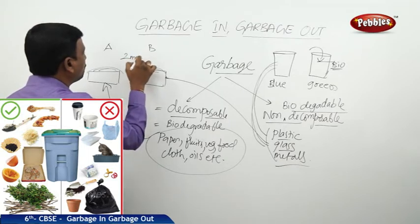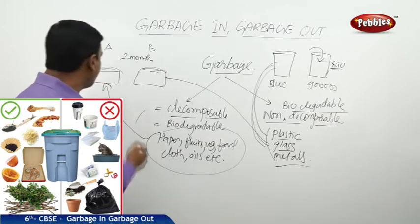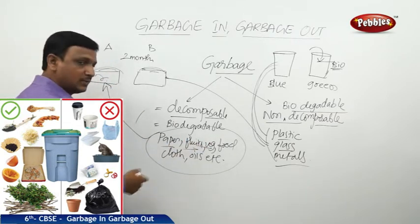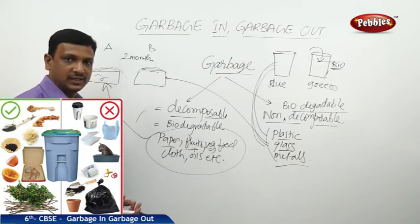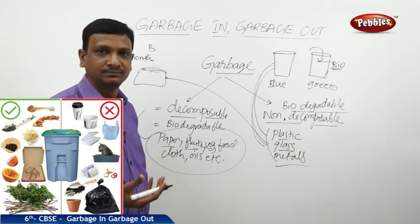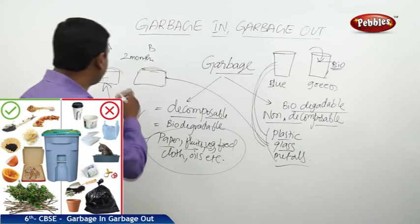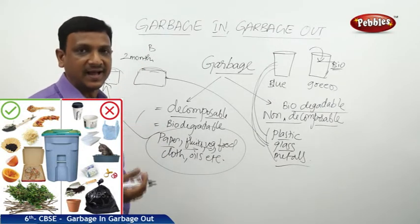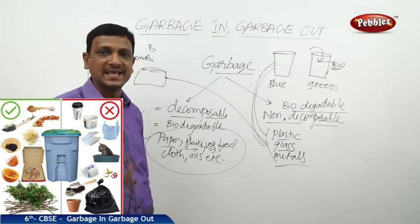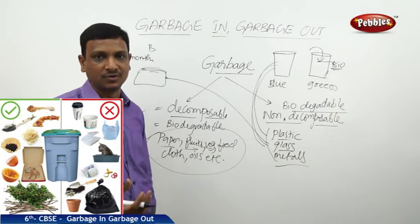And after 2 months, or after 1 month or 3 months of your choice, you open it. You see here, in this case, you cannot find the paper, fruits, vegetables after 3 months. They are mixed up with the soil. Now the soil will be giving you a specific smell. What does it indicate? The soil has turned to compost. You can use this compost as a nutrient for the plants. If you put this compost to the plants, they grow so healthy. It can be used as a manure, organic manure.